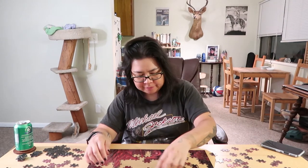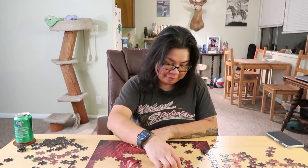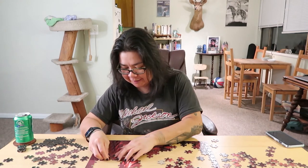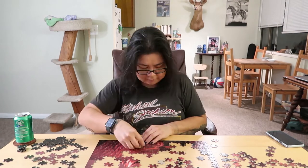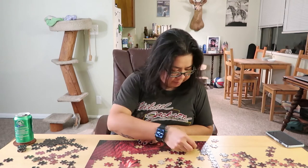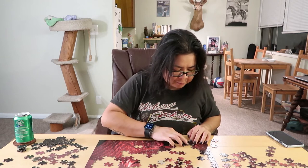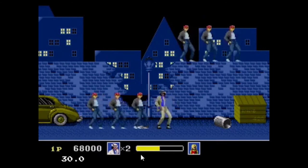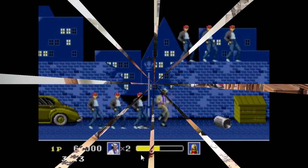I got all this stupid red stuff here and I just don't know where it goes. It's probably going to be missing like 3 pieces and I'm going to be very annoyed. In that case, I'm going to burn this puzzle. Don't think I won't. It's too dark, but I mean, might as well try it. Doesn't hurt to try, they say. Close but no cigar, they say. Yes.